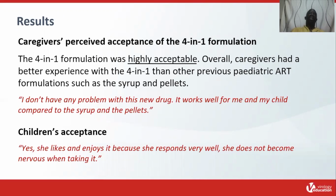Overall, the caregivers had a better experience of the 4-in-1 than any other formula, for example, the syrups and pellets that they previously used. Hence, the 4-in-1 was highly acceptable. On matters of children's acceptance, most children enjoyed it because it was sweet. As one of the caregivers noted, she likes and enjoys it because she responds very well. She does not become nervous when she is taking the formula.